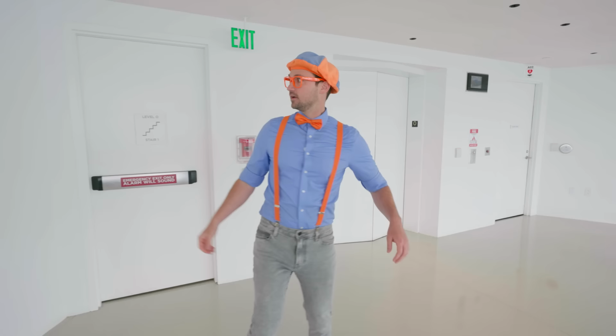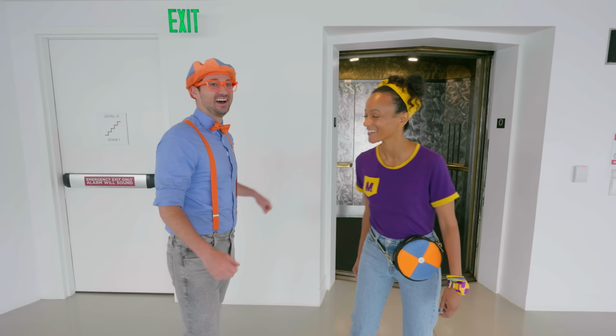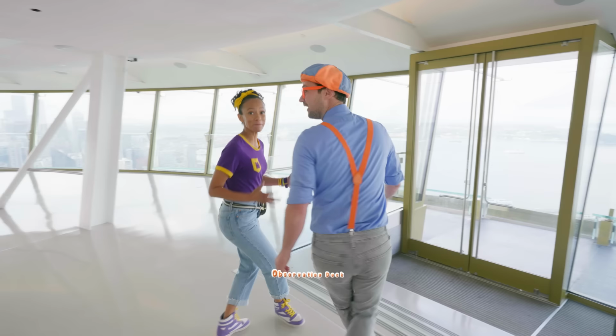But oh, wait a second, where's Mika? Hey, Blippi! Oh, hey, Mika! You made it to the top of the Space Needle! Yeah, I can't believe you got here first! Well, I am pretty fast. You are really fast! Yeah! Whoa! What a beautiful view! Yeah, come look! And it looks like there's a deck right here. Oh, this must be the observation deck! You are so smart, Mika! Shall we go check it out? Yeah, let's do it!